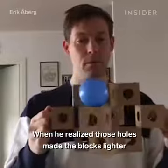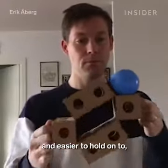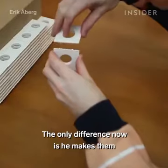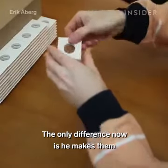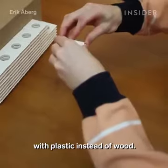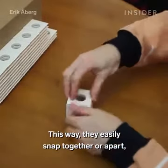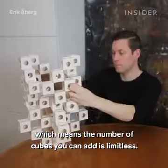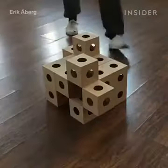When he realized those holes made the blocks lighter and easier to hold onto, he built the rest of them the same way. The only difference now is he makes them with plastic instead of wood. This way, they easily snap together or apart, which means the number of cubes you can add is limitless.